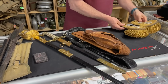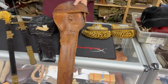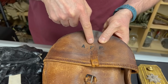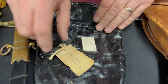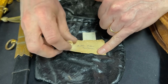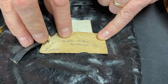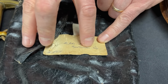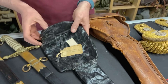Shoulder boards. What's nice also about this is that here's the sword bag with his initials on, AFP. There is his son's sword bag, also marked Piers. But the nice part about this is that, well, that says Algonquin. So this is his son's sword bag from World War II. So it's HMCS, also no, this one's John M. Piers, Royal Canadian Navy. So he obviously used his father's sword in World War II.